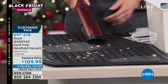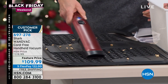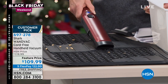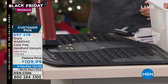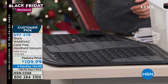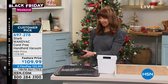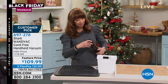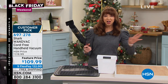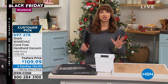Your car mats, whether it's the cracks or the crevices or the sofa cushions or the upholstery, like I said, the little kibbles and bits, all the little dog treats or cat food that your four-legged fur babies were missing when they were eating. It not only has the power, but then of course the adaptability. See how quickly I did that? No screwdriver, no honeydew project. It snaps right on, which is genius.